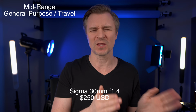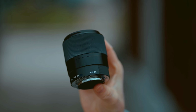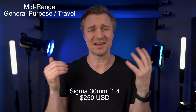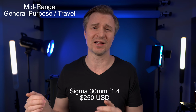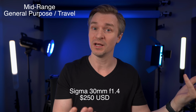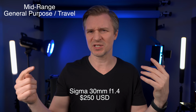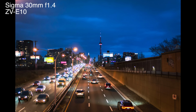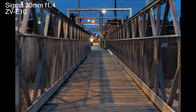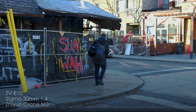So now I'll talk about the mid-range or maybe general purpose lenses. I'll start with one prime lens, and that is the Sigma 30mm f1.4. This lens is crazy cheap. You can usually find it for less than $300, and that's a 1.4 for $300 or less, and it's got a field of view of about 45mm full frame equivalent, which is kind of representative of what the human eye sees. So if you want things to look natural, if you want to travel and capture what you see, the 30mm is great. It's also great for street photography, and it's wonderful to use on a gimbal.